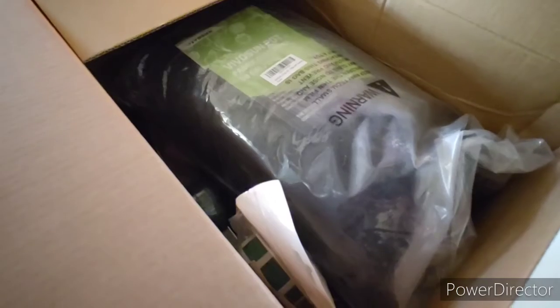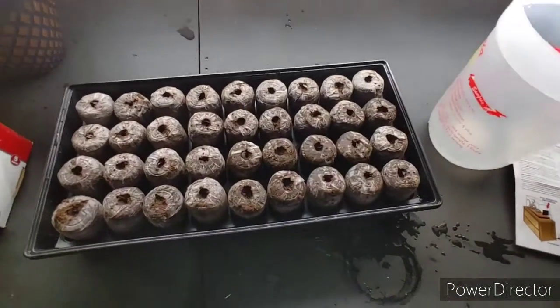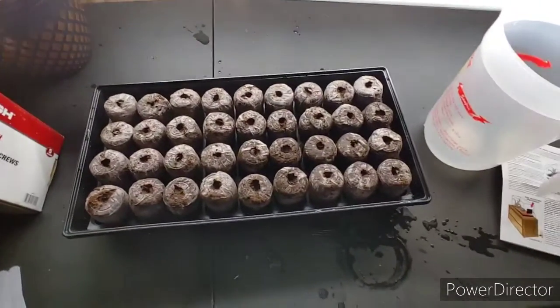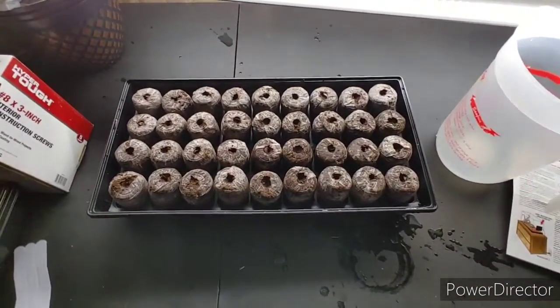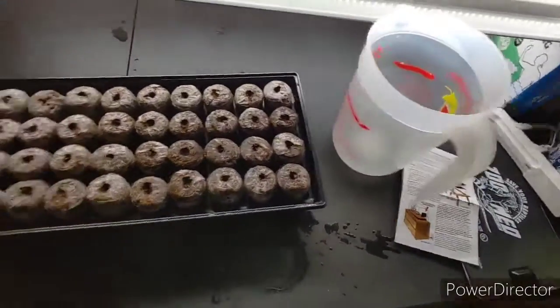Okay, we are going to start a few seeds because we are antsy pantsy. We're actually going to be doing a video tomorrow on the greenhouse. Hopefully we can get the cattle panels here because the snow is gone and we're going to be working on that.